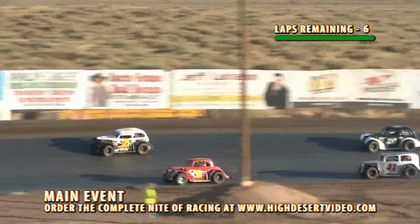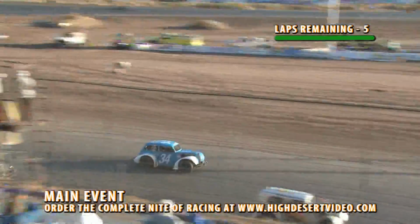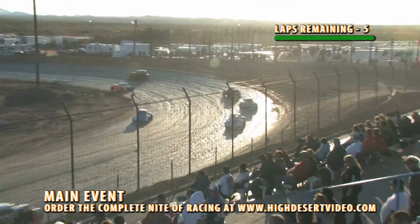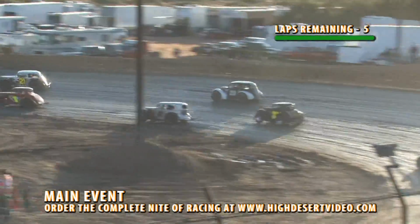Back up front, though, it's the 72 of Robert Shepard leading the 36 of Zach Powell, sitting in second, the 85M of Vince Malone, the 96R Dusty Riggs from the back of the field. Now he's going to run in 4th. Your top 5 is going to round out with the 34 Keith Smith, but here comes Kurt Barnett.